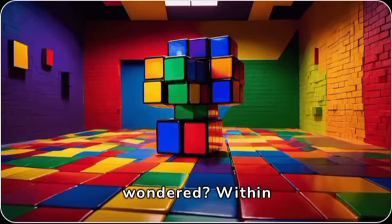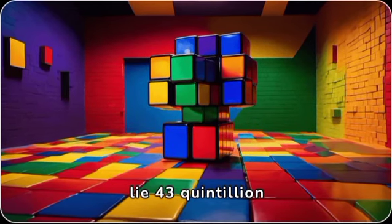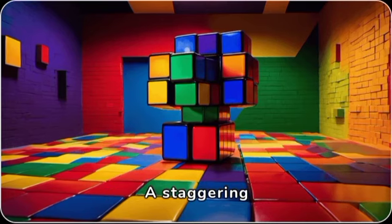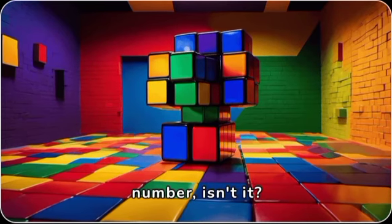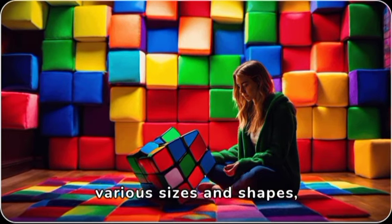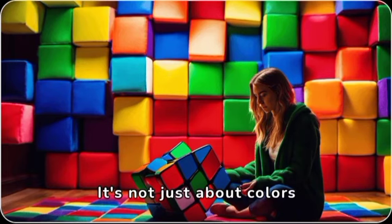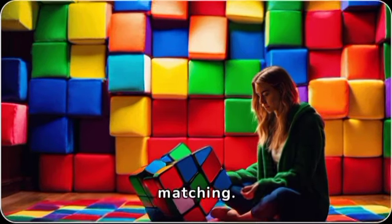But, have you ever wondered? Within those twisting and turning layers lie 43 quintillion possible permutations. A staggering number, isn't it? Rubik's come in various sizes and shapes, each adding a unique twist to the puzzle. It's not just about colors matching.